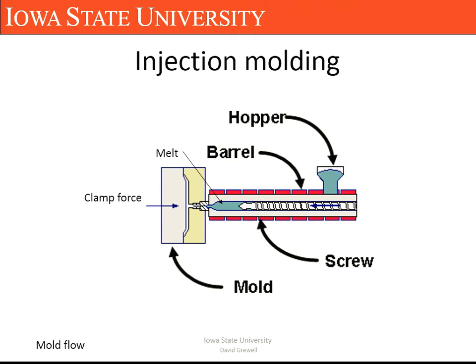Once I have molten plastic, I can shoot that into a mold. This is called injection molding, and it is one of the most common ways to make things. We talked about how these pots are manufactured with an injection molding process.